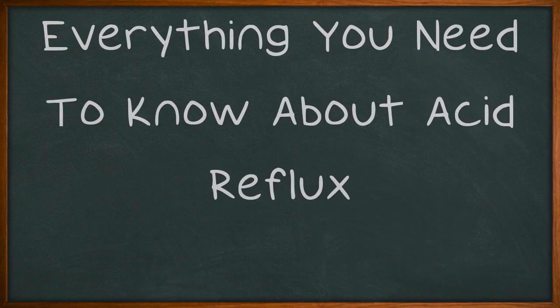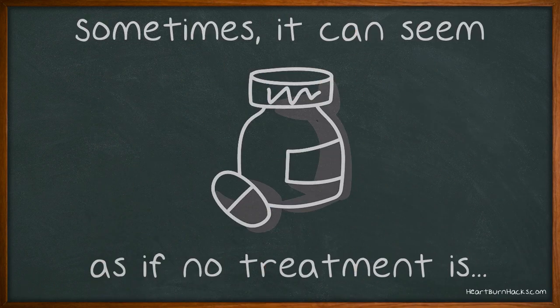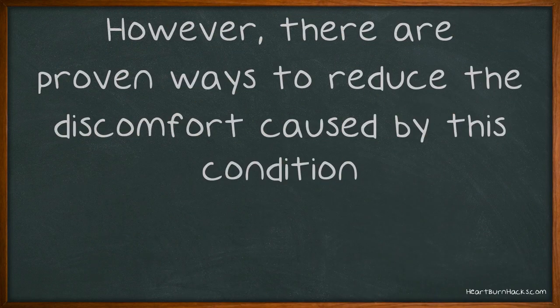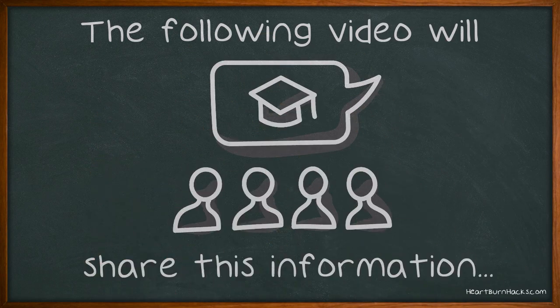Everything you need to know about acid reflux. Acid reflux can be a very unpleasant condition. Sometimes, it can seem as if no treatment is really effective. However, there are proven ways to reduce the discomfort caused by this condition. You may just need a few new ideas. The following video will share this information with you so that you can find relief.